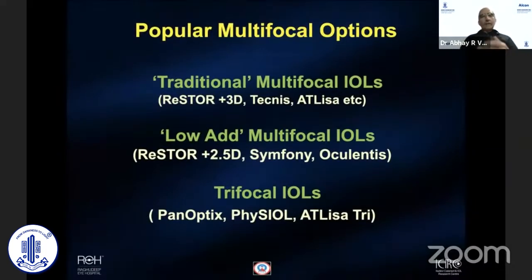The popular multifocal options at that time, and even now, are the +3 add lenses of different companies, and they enjoyed the benefits of distance and reading vision for many years. Then, because intermediate vision became a priority in our evolving world, attempts were made to give a kind of low-add multifocal, like the 2.5 Restor, Oculentis or Symphony, which act with a little bit of intermediate vision capability in addition to good distance vision. But they never had a good reading vision, and they had a contrast issue in low light.